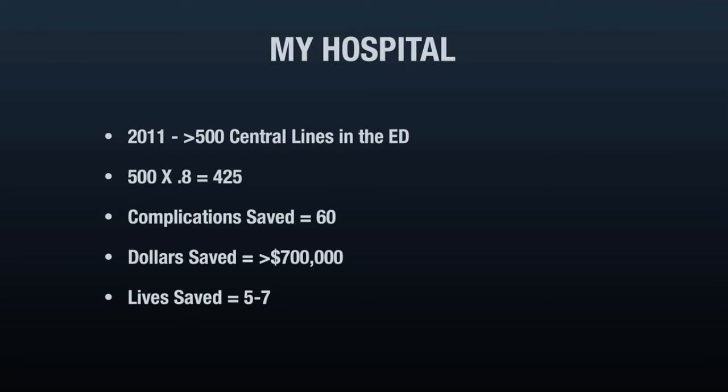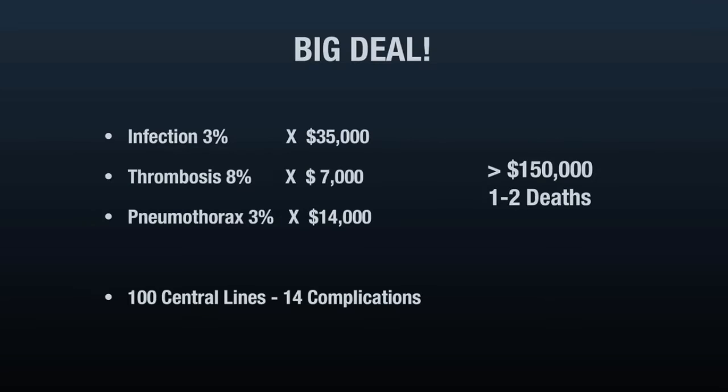Even if you assume you're not going to have that good of success, you're not going to be able to repeat that, what if you do half as well? That's still an incredible amount of money, complications, and important lives saved. And patient satisfaction. Patients love this. Getting poked once or twice instead of 6 or 7 times, this makes a big difference in how they perceive their care overall.